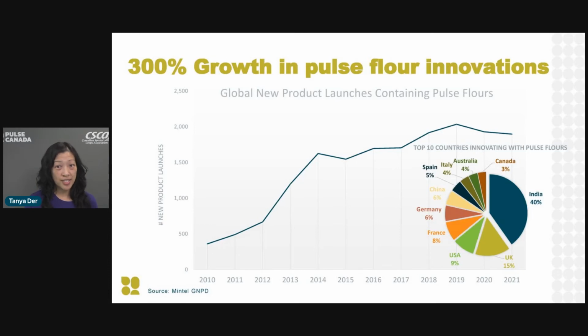And this interest is not limited to North America. The pie chart I just snuck in the bottom right shows the proportion of where pulse innovation is happening. There's a lot happening in India, as you can see, and flours are very relevant to a number of their staple food products that they consume. But also in the UK, there's a lot of pulse innovation happening there, and of course the US and also many places in Europe.